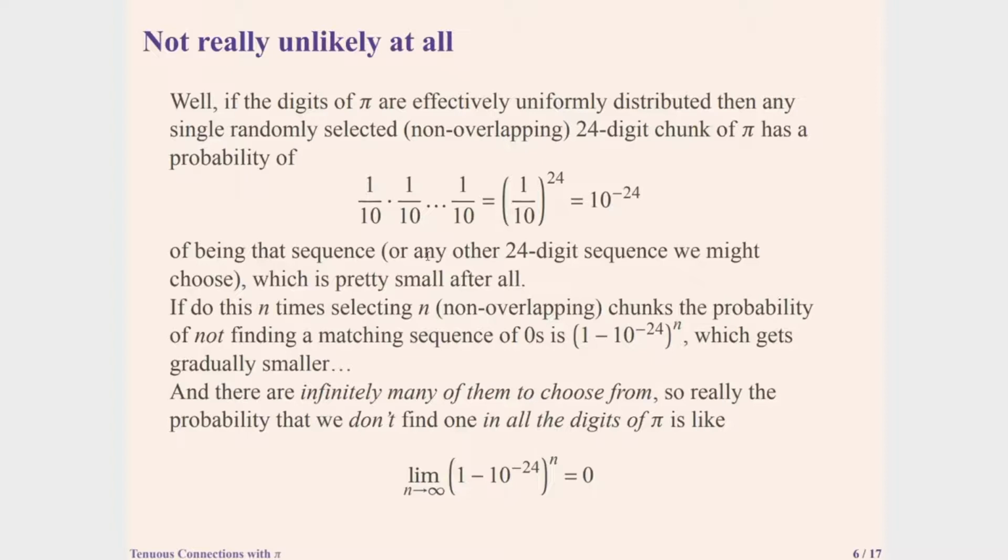Because we can choose any of infinitely many non-overlapping 24-digit chunks of our sequence. So, you know, the probability that none of them match, if it was all uniformly randomly chosen, which of course they're not, but if it were, then of course the probability that none of them match would be zero. It's pretty easy to work that one out. So we shouldn't be surprised if somewhere in the trillionth digits of pi there is a sequence of 24 zeros. But it does make you think about infinity.